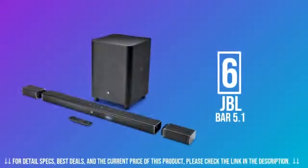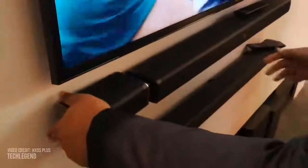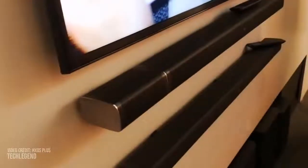In sixth number on our picks, we have for you is the JBL Bar 5.1, 4K Ultra HD 5.1 channel soundbar with true wireless surround speakers. The JBL Bar 5.1 transforms from a soundbar into a true wireless 5.1 home theater system for an epic movie and music listening experience. It is by no means the most powerful bar on the market. There are some with double the output, Dolby Atmos, and up to double the price.